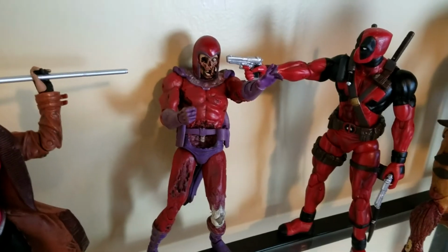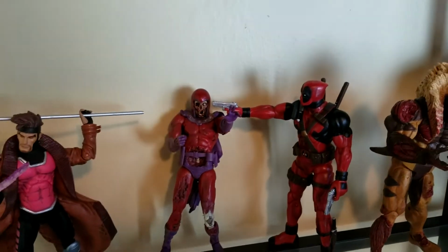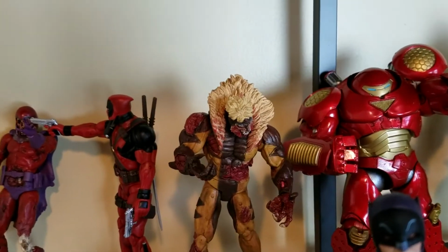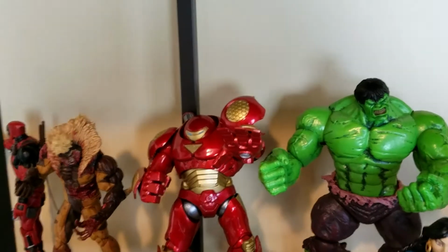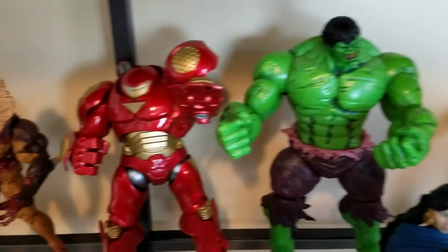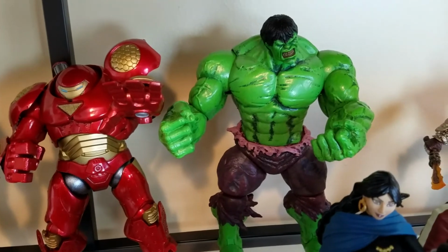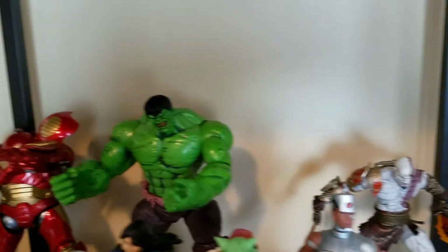Magneto is kind of up against the wall because he keeps falling. No matter what, he always falls. So I got him just leaned back there so that he can't fall anymore. Zombie Sabretooth. And this is the Hulkbuster, Marvel Select Hulkbuster. I think this was the Disney Store exclusive. He's right next to the Hulk. I don't know which Hulk that is, but obviously this is not in scale because Hulk would not be bigger than the Hulkbuster, at least not that much bigger.